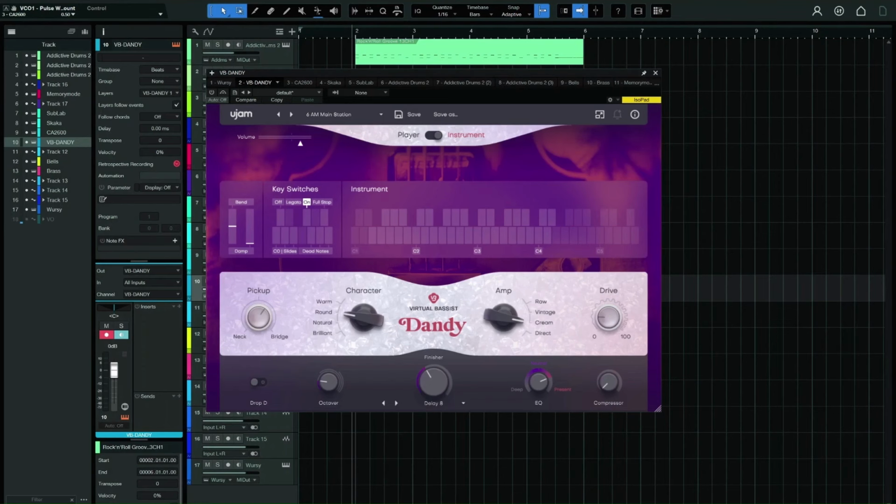Then one day, UJAM had a great deal for the Dandy virtual bassist. I downloaded the demo and it got involved in a pretty cool track I was working on, so I felt like I had to get it.